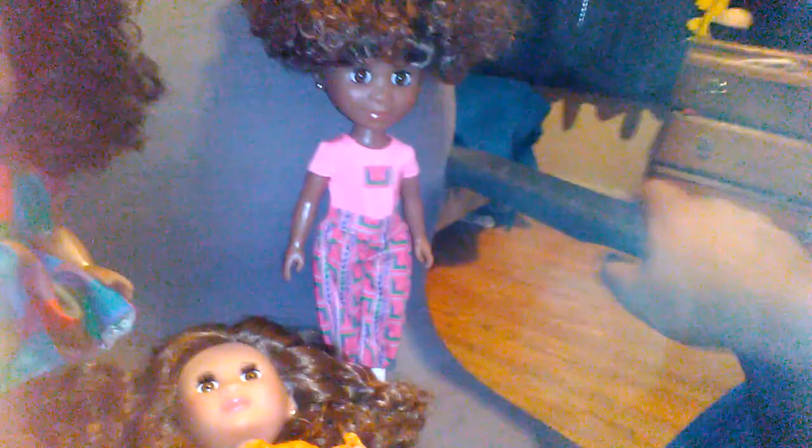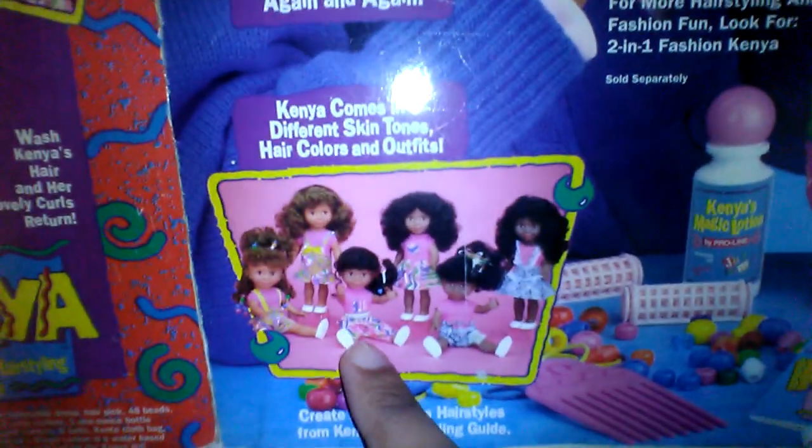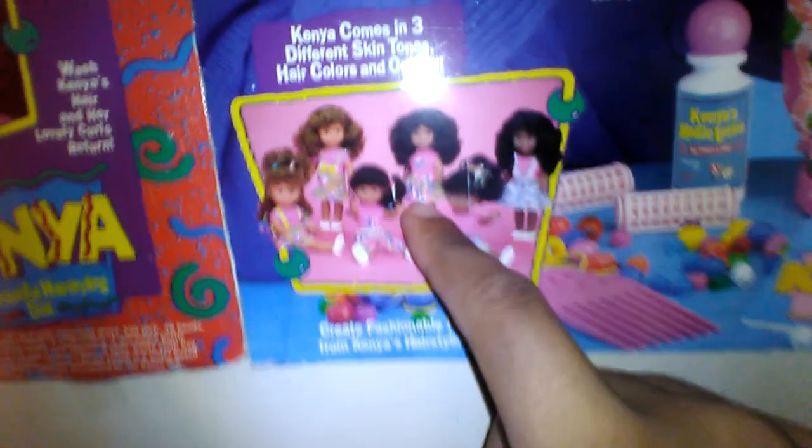But back then, Kenya was so successful they made several lines of Kenya dolls. My two favorite Kenya doll lines from the 90s that I still have yet to own have got to be the Sparkle Pretty and Color Me Kente lines, because I really like the outfits on a lot of those dolls. But one of my holy grail Kenya dolls is the original 1992/1993 Kenya doll that came with a three-piece outfit, a 2-in-1 outfit similar to this one. It comes with a little matching skirt, and there's a picture of it on this box. This is the one I want because it's my favorite Kenya outfit out of all of them, and I really like the little skirt part.